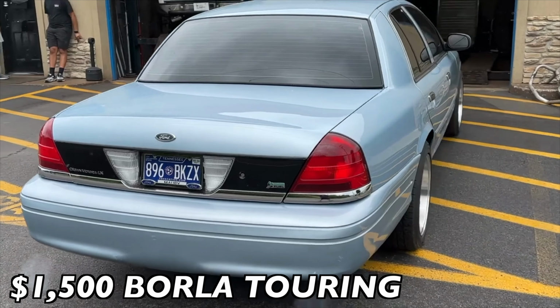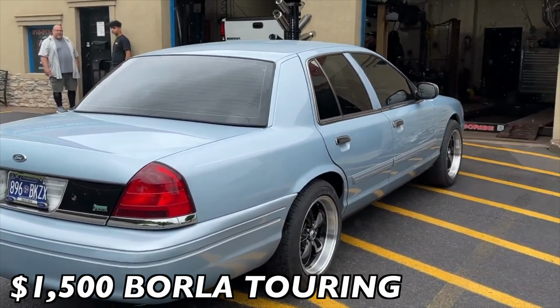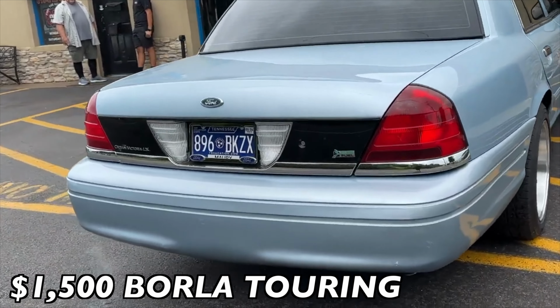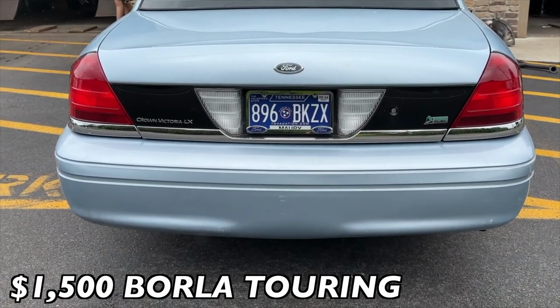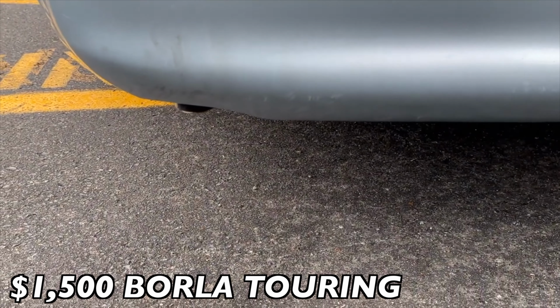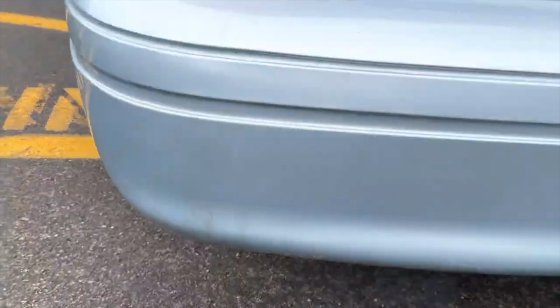Borla Touring Edition. Dual exhaust. Like old school wheels. It looks good. Let you guys hear on the inside.